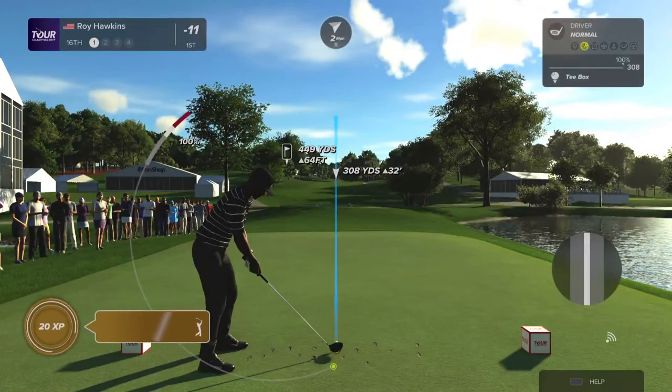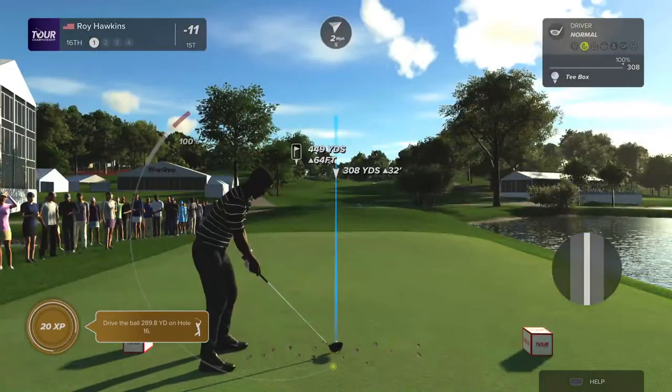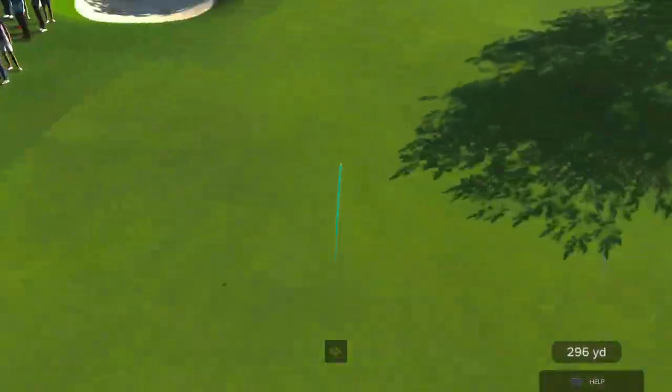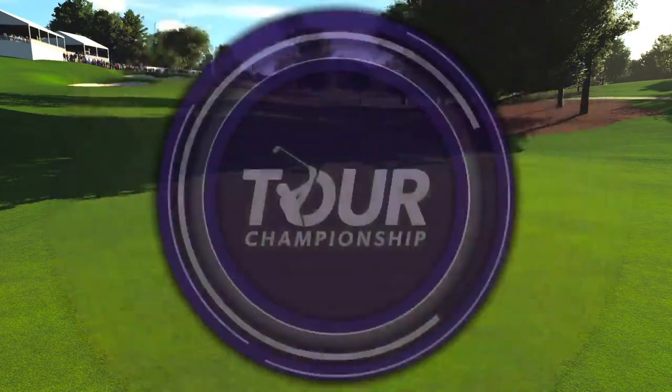And there's a lot of pressure on the line, Rich, as we get to the closing holes at East Lake. And here we are at 16. Tough tee shot, 454 yards. Deep bunker down the right-hand side. Tee shot plays straight back up the hill. Go ahead and give her a wallop.